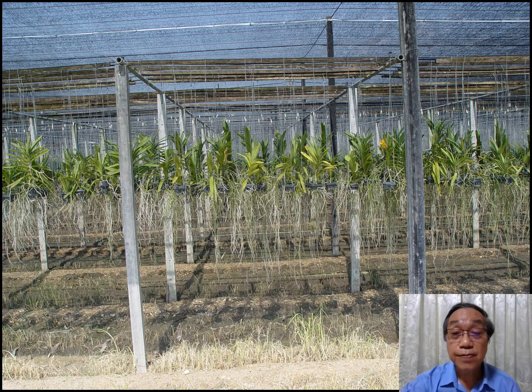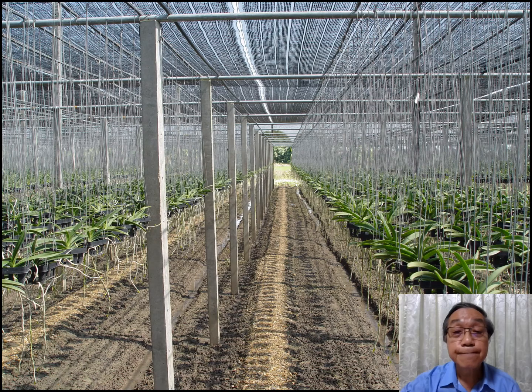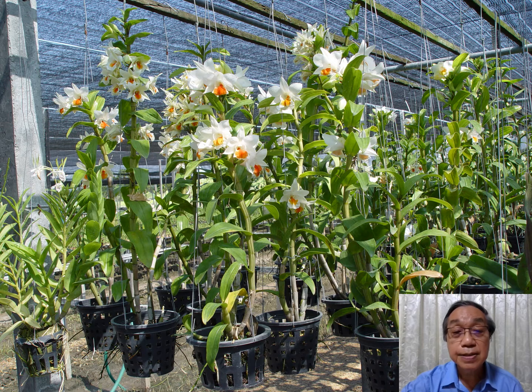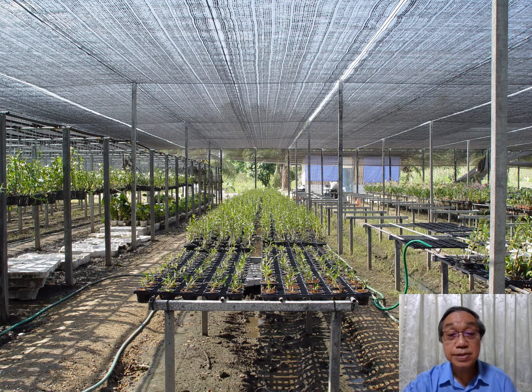And this is for Vanda orchid. Now we use a plastic basket. Sometimes we don't need to put any planting material if the greenhouse is quite humid. So this will be good. And we don't need to change the basket because the root or plant will grow larger in the same basket. And then these are potted Geranium Guenthum hybrid.